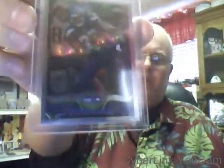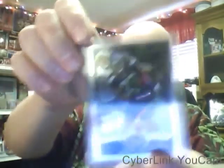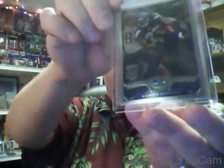And just picked this one up because he's in the news so much now. Richard Sherman. Boy, it's hard to see because of that glare in it. I apologize for that. If I could find an angle, that's a little better. It was just a nice looking card. I'm not necessarily a Richard Sherman fan, but it was a nice looking card that I picked up.